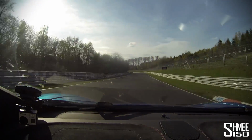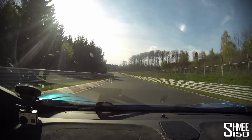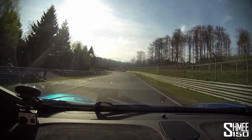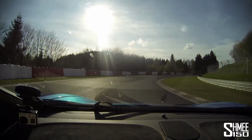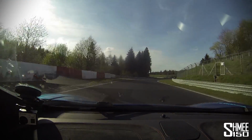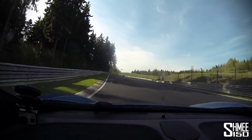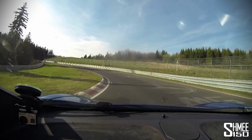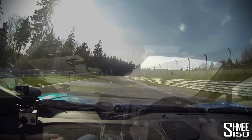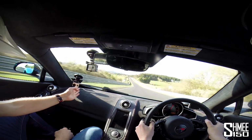Look nice and far ahead. Over towards the left. Straighten up for a braking zone. Hard on the brakes. Turn in. Good, and across. That's it. Keep it coming all the way over to the right. And back over towards the left. Dab the brakes. And over towards the left. That's it. Over to the left.